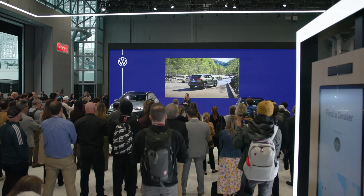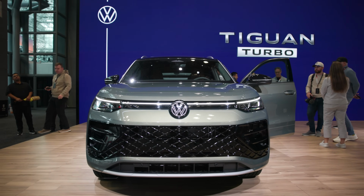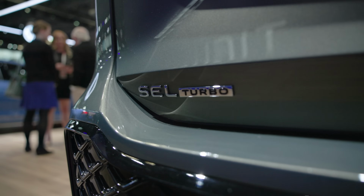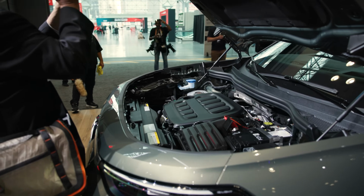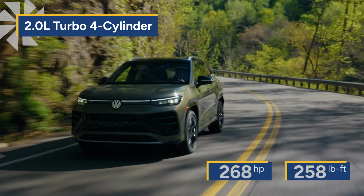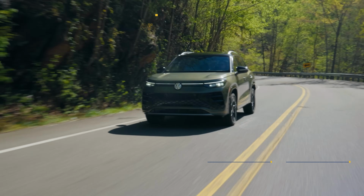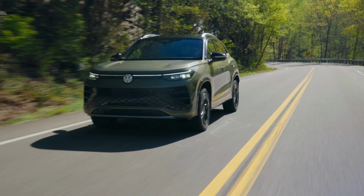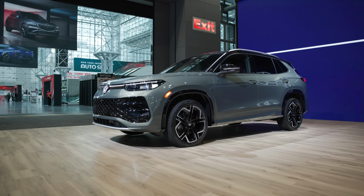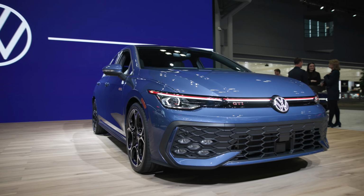Getting right into it, for the 2026 model year, the Tiguan's top SEL R-Line trim can be had with a more powerful version of Volkswagen's Evo 5 engine, which is a 2-liter turbo 4-cylinder making 268 horsepower and 258 pound-feet of torque. This is 67 horsepower and 51 pound-feet over the base engine that's in the 3rd generation Tiguan, and has more horsepower than the Volkswagen Golf GTI.